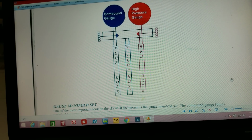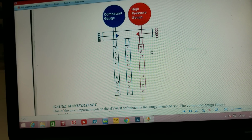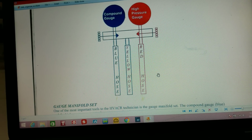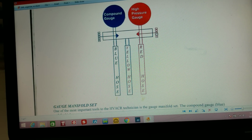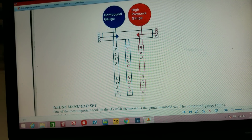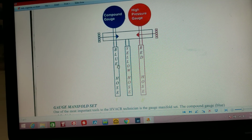Next, I'd like you to look at this diagram here. I'm going to go through this and then I will explain it. This is a diagram of your gauge manifold set. As you can see, the blue is your compound gauge, the red is your high pressure gauge. These are the valves that will open and close depending on how you turn them. And then these are your lines, and you have a blue line, a yellow line, and a red line. Those are your hoses.